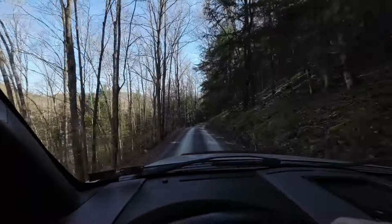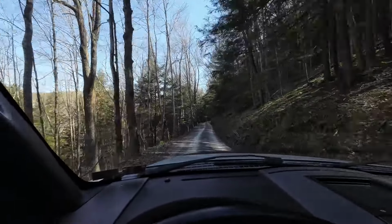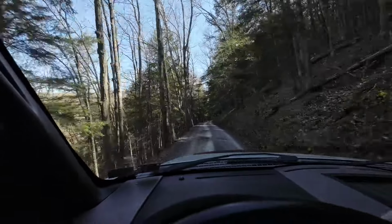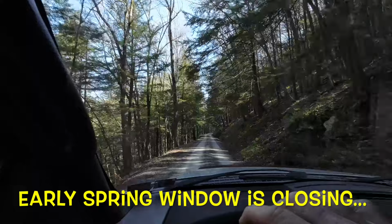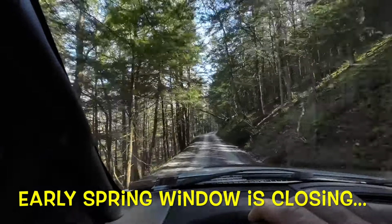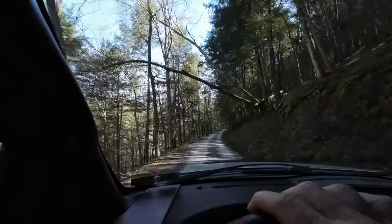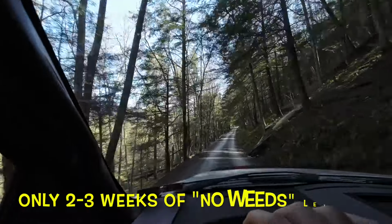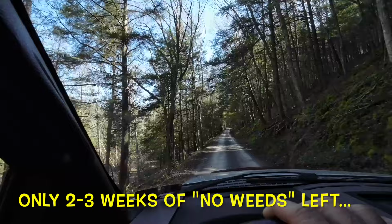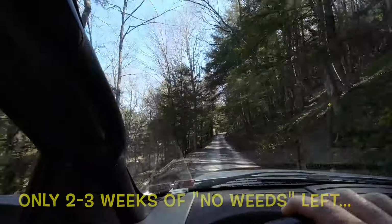Temperatures up to 44 degrees from 22 this morning. We're losing our window of opportunity to swing because undergrowth, stemmy weeds and stuff are starting to grow. We're the third week in April and stuff's coming in.